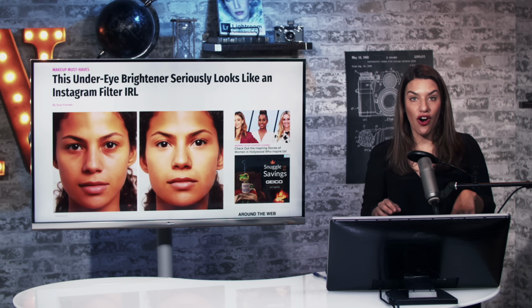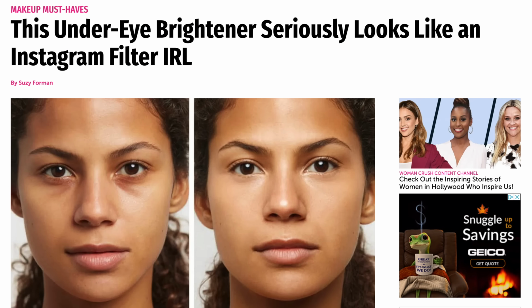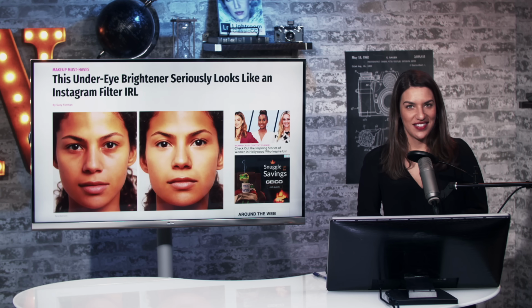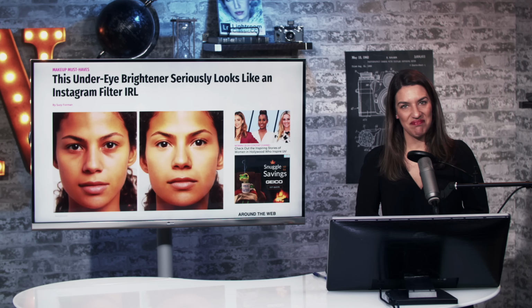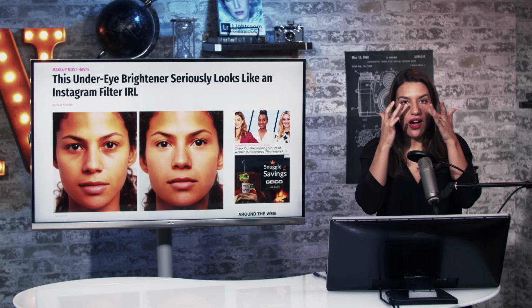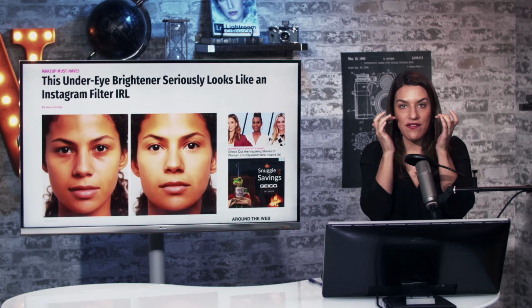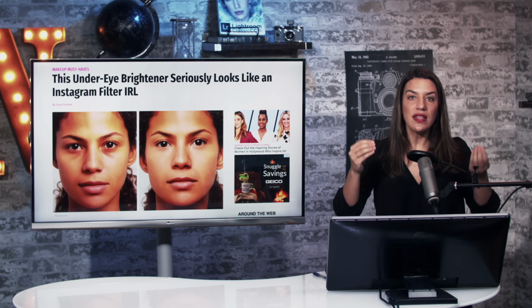This second one was an article that I stumbled upon. It says, "This under eye brightener seriously looks like an Instagram filter, IRL." Yeah, no, it doesn't. You know what they're doing here? They're using lighting to light the underneath part of the eyes, the part that's actually concave that makes your eyes look darker. They're actually using the same exact lighting, but they're using it differently.